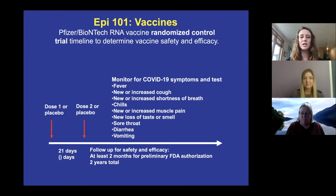So one of the things to note from this study design and from these trials as they're currently being run is the outcome is disease. The outcome's not necessarily infection. So people could be infected with COVID-19, but if they don't develop symptoms and they're not tested or they don't test positive, they won't be categorized as having the disease.